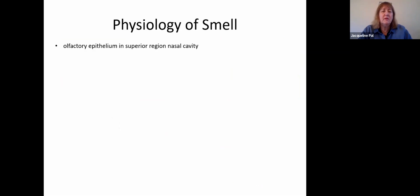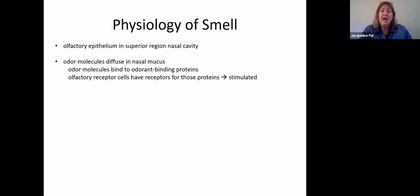So let's look in a little bit more detail about the physiology of smell. As I said, that olfactory epithelium is way high in the superior region of the nasal cavity. So we're looking superior to the superior nasal concha. And the chemical molecules for odor dissolve in the mucus that's created by those epithelial cells.